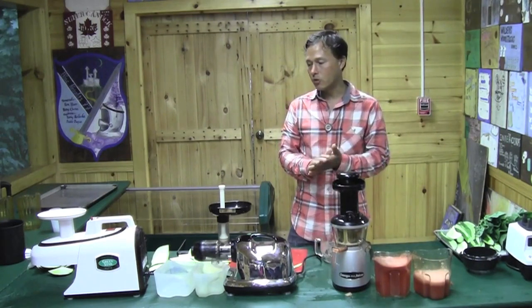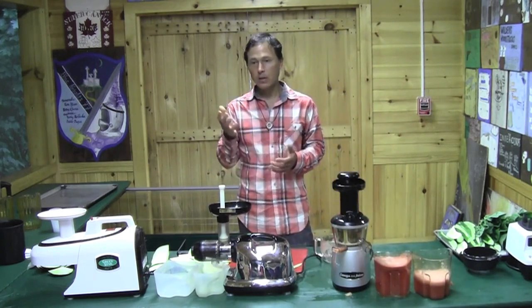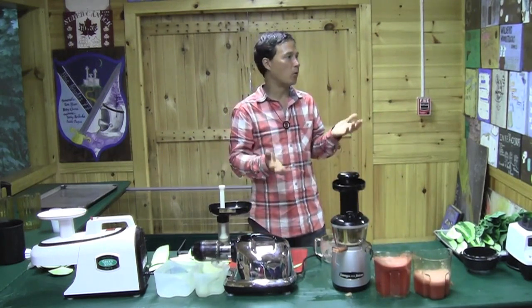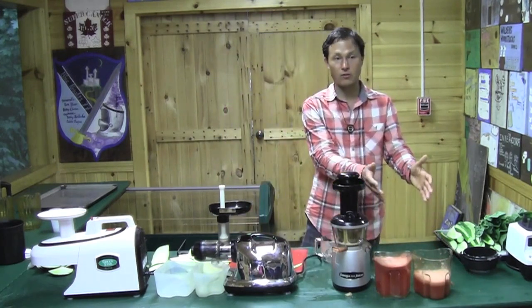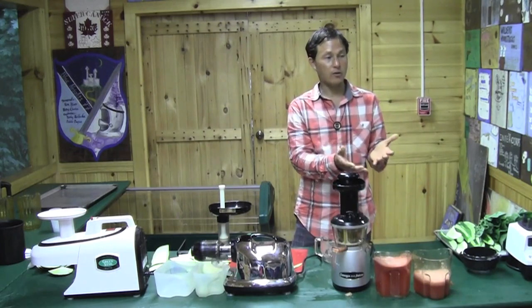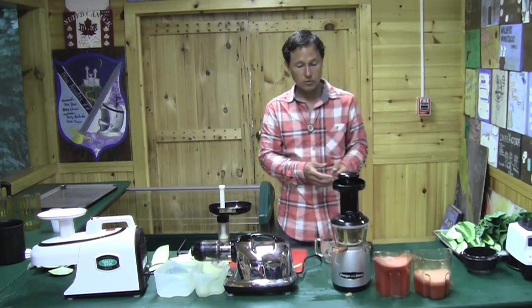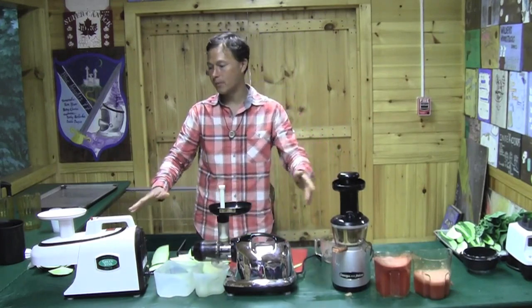So that's what I want to get into next, because we have a whole different selection of juicers here. Each one has its specific pros and cons. One of the pros about high-speed juicers is that it's done fast. One of the cons that you guys saw is that it oxygenates the juice more and doesn't taste quite as good. These are all low-speed juicers, but they each operate a little bit differently.